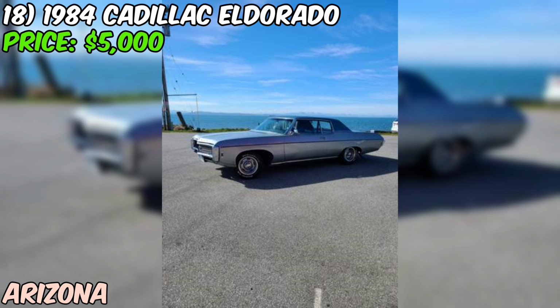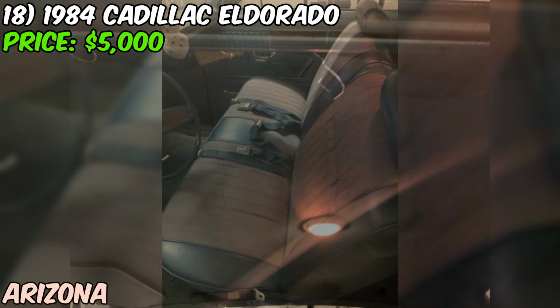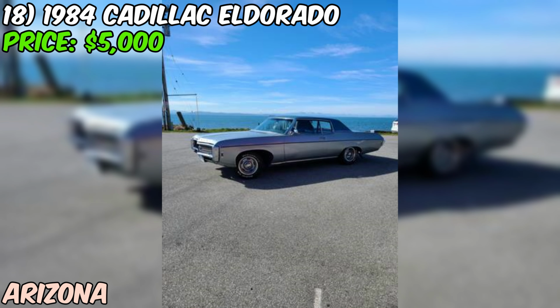18. We're looking at a 1984 Cadillac Eldorado convertible that's popped up for $5,000, and let me tell you what we're really dealing with here. This is one of those situations where we need to read between the lines a bit. While the seller lists it in good condition, they're also calling it a project car. And when someone says project car and has great potential, that usually means it needs work.